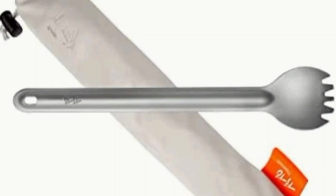Number six is a long-handled spoon or a long-handled spork. I've got this one. It's a bamboo one from Gossamer Gear, but a lot of people prefer a titanium long-handled spork. The reason is because you have those large dehydrated meal packs, and when you're trying to dig to the bottom to get your food out, if your spoon or spork is not long enough, you're going to end up with a dirty hand inside of that pack. We do not want that.